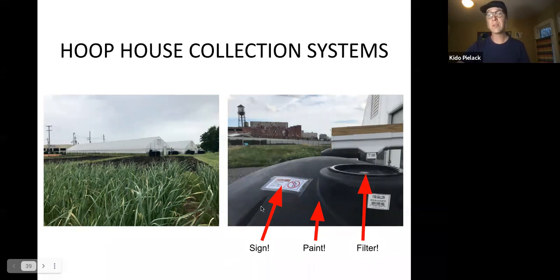We also have a stencil for non-potable water. So if you have tanks and you want to create signage for non-potable water, we can do it pretty quickly. It's a stencil. You can just spray paint it on there, and we can figure out how to help you do that. And you can see the screen there on the tank.